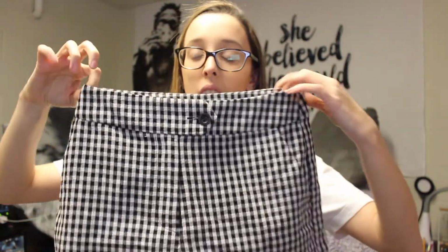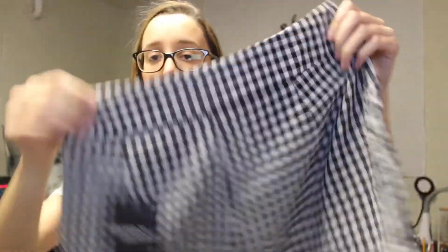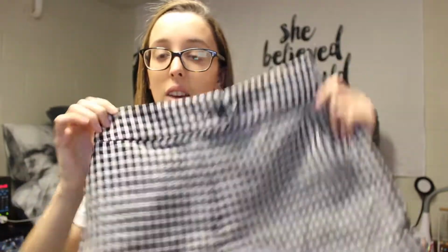Okay, and then I saw this pair of shorts. These looked so fun, and they were so good on. They were just these high-waisted gingham print shorts, and they have pockets, and they're just perfect. To give you that cute sailor look, like, yeah, I'm ready for summer. I thought with that red shirt, this would be such a cute outfit.